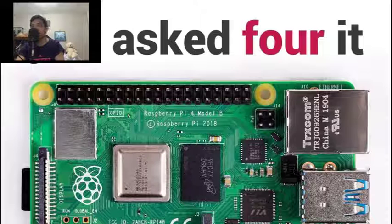It is a 1.5 gigahertz processor. And the GPU, or the graphics processing unit, is Broadcom VideoCore 6 at 500 MHz. Its memory, SDRAM, has a capacity of 1, 2, or 4 gigabytes shared with the GPU.